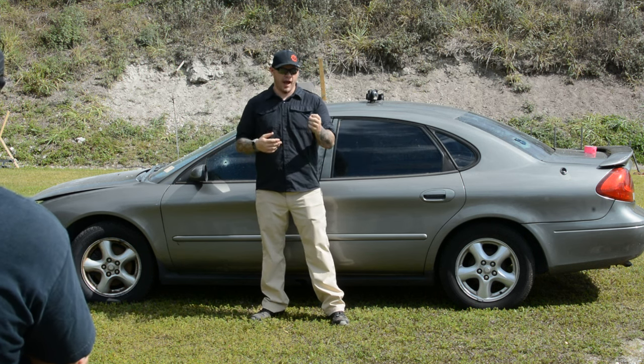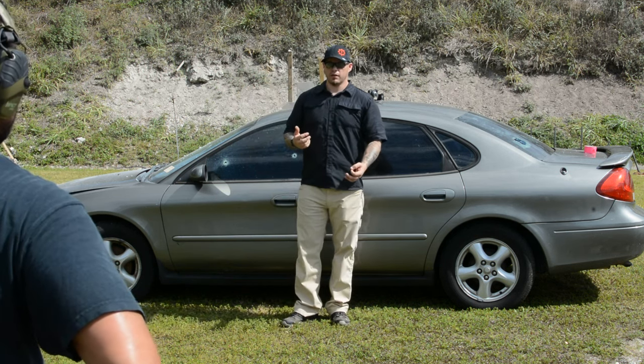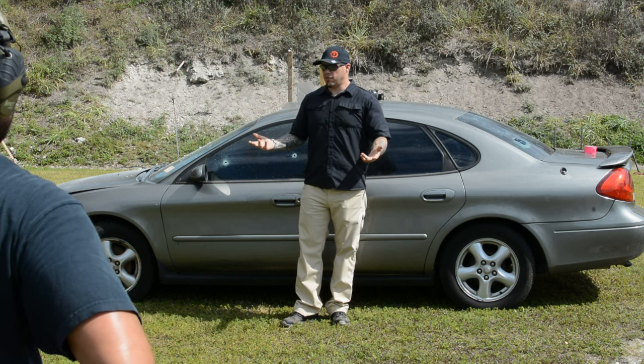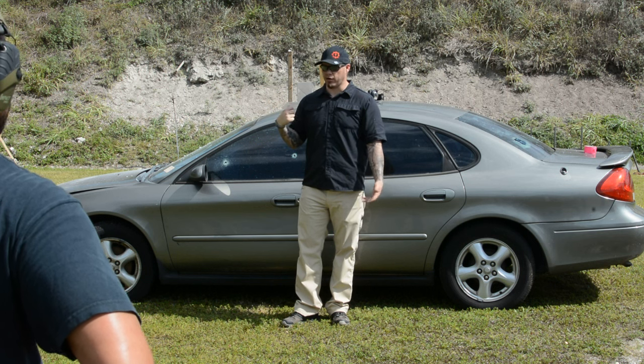I just want you, I don't want to get wrapped up in the numbers of cover. I just want to identify places where bullets are likely to be stopped. Because the three and then three on the other side, right? The three on the other side are academic unless I'm over there, aren't they?